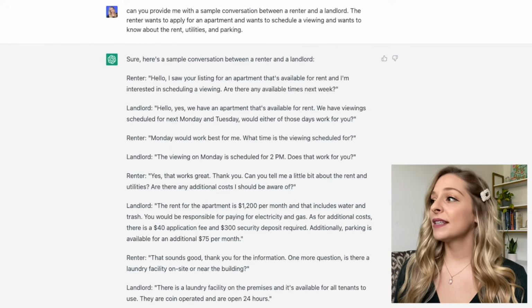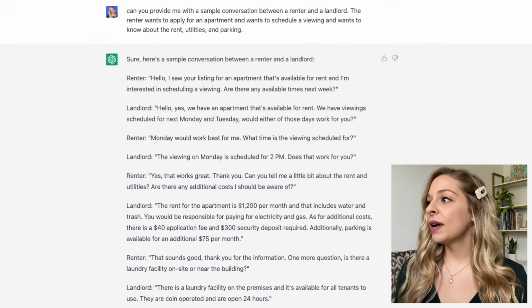Now, while I loved helping out, now you have ChatGPT to show you what a conversation about a certain situation can look like. Let me show you an example. I said, can you provide me with a sample conversation between a renter and a landlord? The renter wants to apply for an apartment and wants to schedule a viewing and wants to know about the rent, utilities, and parking.